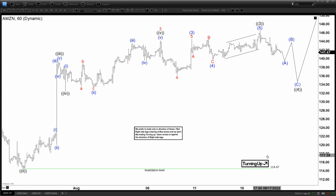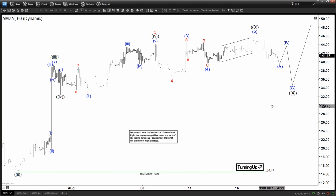Now simply said, in the shorter cycle any pullback should continue to find support and then extend higher. So the more important message is more upside here rather than it's going to go down. It's going to be supported and continue to extend higher.